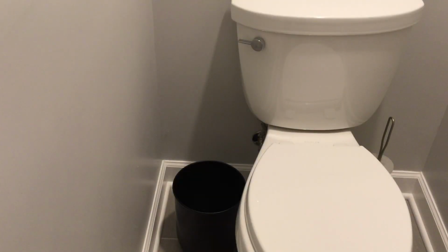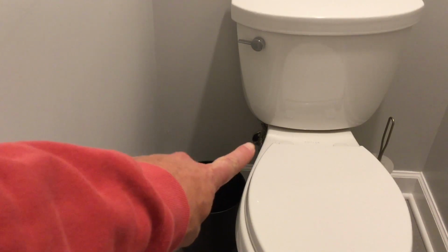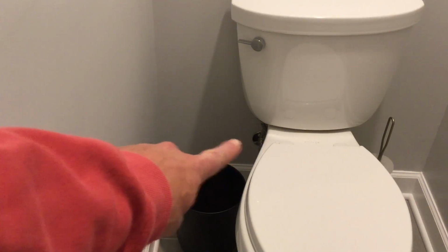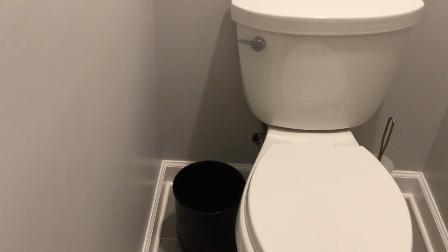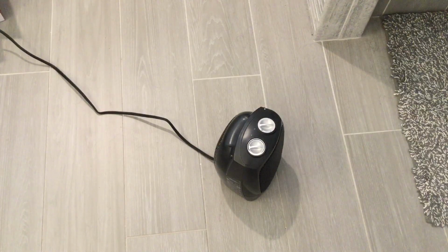Similarly, if you have a toilet that sits on an external wall, and ours does, right here, as you can see, the plumbing line goes into the wall right there. Make sure you flush that toilet every couple hours when you're in single digits. That way, it keeps the water flowing and helps prevent any of the freezing that might be happening within your walls.